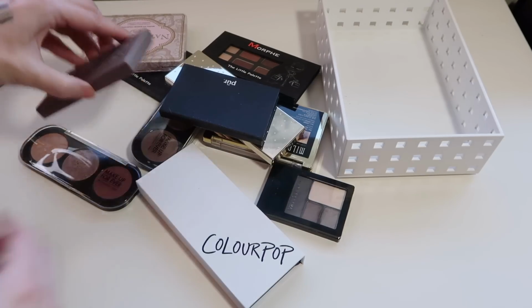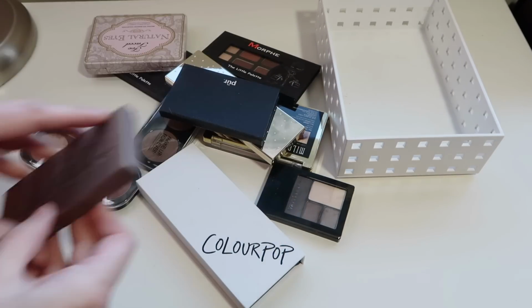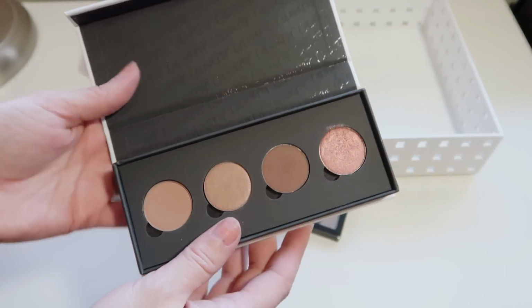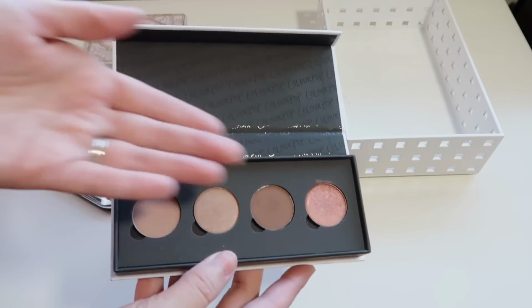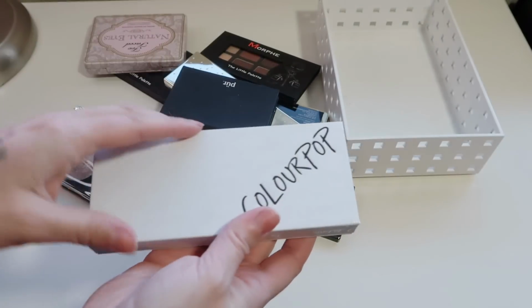Something else I know I'm holding on to is this Naked Basics 2 palette. It's just a really generic palette that I can go into for any transition shades. So I'm holding on to that. I also have this ColourPop palette. I'm probably going to pop these shades out because it's really easy to do that, because I find that I don't love this combination. I mean, it came together like this and I love these shadows. I just would prefer them with different shades. So I'm definitely holding on to this.